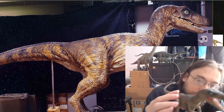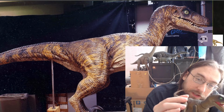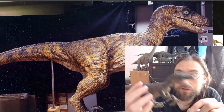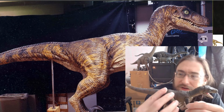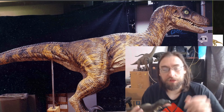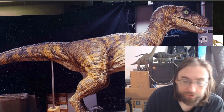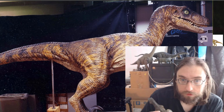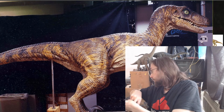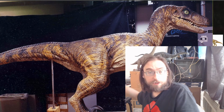Like the claw, probably the end of the finger should be where the end of the claw is, and then the claw should be coming off of that. So it should be another little centimeter longer or so. Not a deal breaker or anything, just not quite what it ought to be, I think. Yeah, if they would have captured this color scheme perfectly or much closer to it, I would have ranked this higher for sure. But it's not a bad figure by any means.